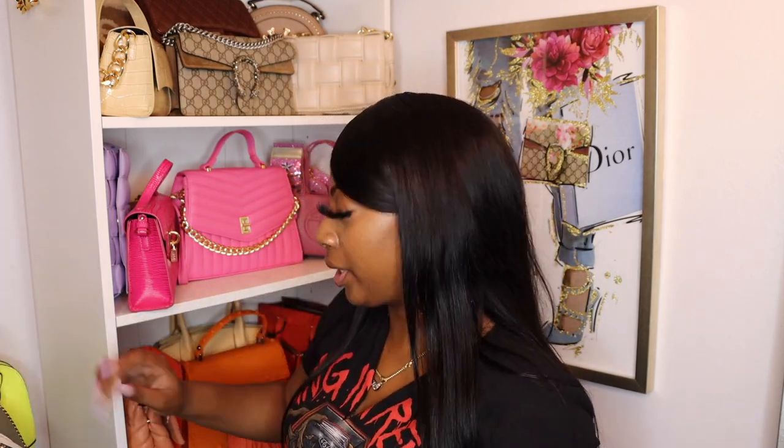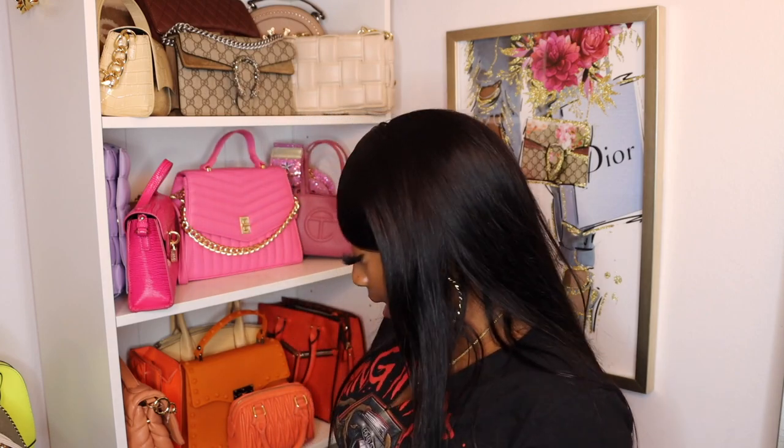I mean, it's pretty sturdy. The straps are real meh, but it's pretty sturdy. It's cute. I just haven't worn it yet because I need to wear it with something. I don't know.